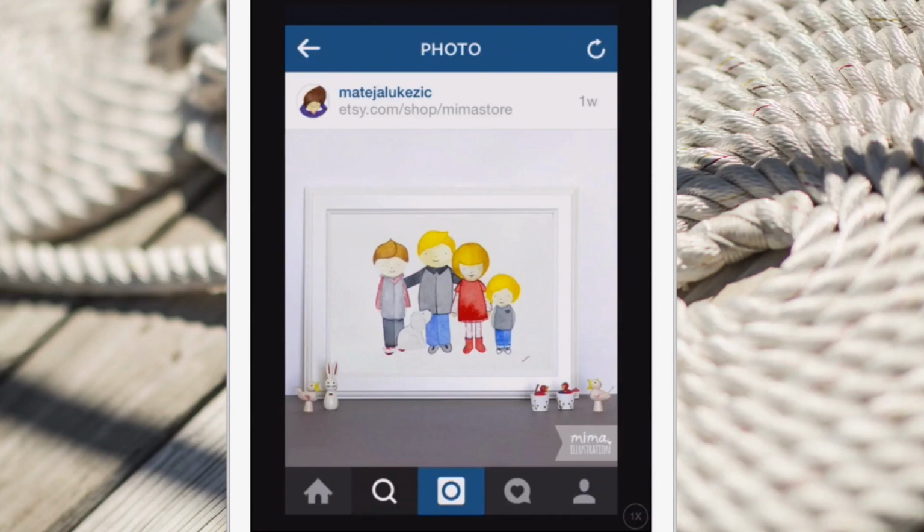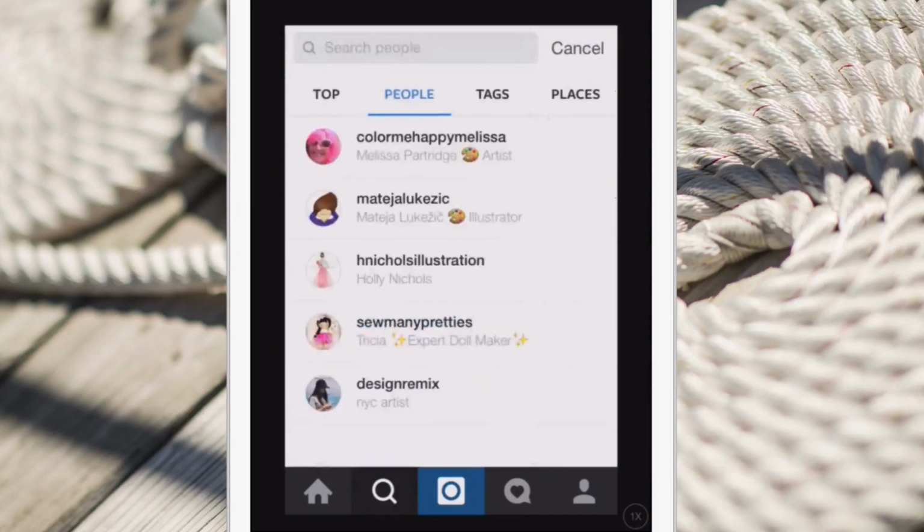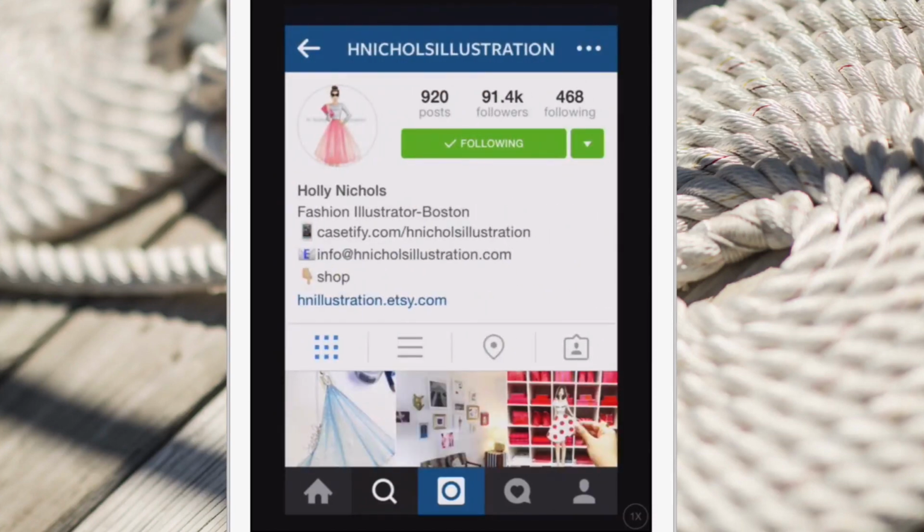The third tip is to make sure that your bio gives a clear description and call to action. You want to give people an idea of who you are, what you make, and how they can actually purchase your products, right? So Illustrator ships worldwide. Here's where you purchase it. Here's another example from Holly, who lets you know what her email is. Emoji pointing down to the URL where her Etsy shop is. So this is the third step to success.